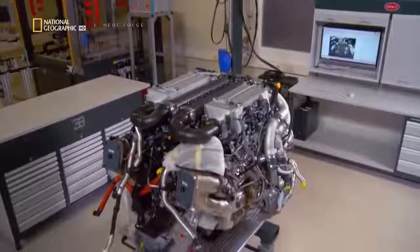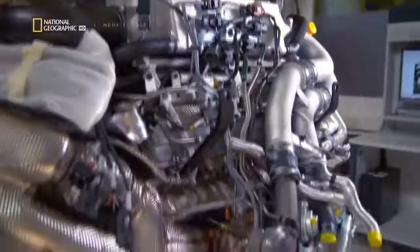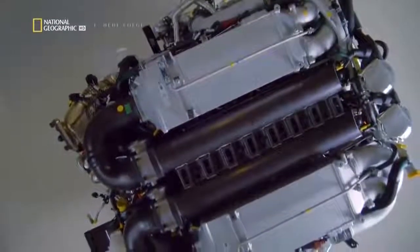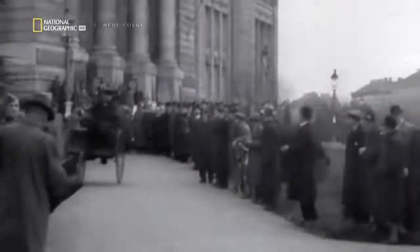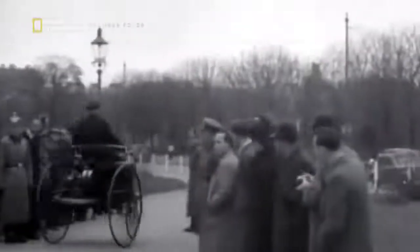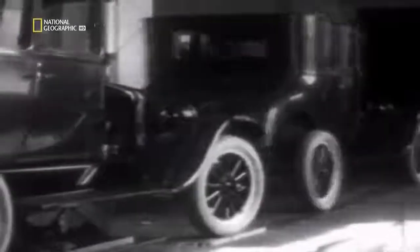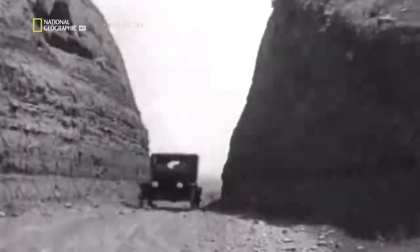Engineers decide that the best course of action is to build upon the Veyron's famed W16 power plant. The biggest one is the requirement to improve the horsepower. Upping the ante has been a hallmark of the automotive industry since the beginning. The saga starts in 1886, when German inventor Carl Benz bolts a single-cylinder motor, which has less than one horsepower, onto a three-wheeled carriage. Two decades later, in 1908, Henry Ford puts the world on wheels when he introduces the Model T. The machine transforms society with just 22 horsepower.